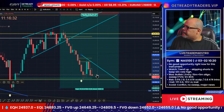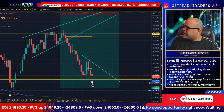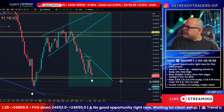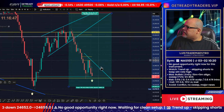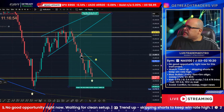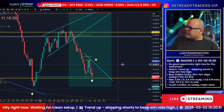Okay, but a nice rejection, a nice point of rejection here. So selling here, buying there, focusing on selling the market. Okay, it looks like this is not good enough, and sellers are dominating completely.